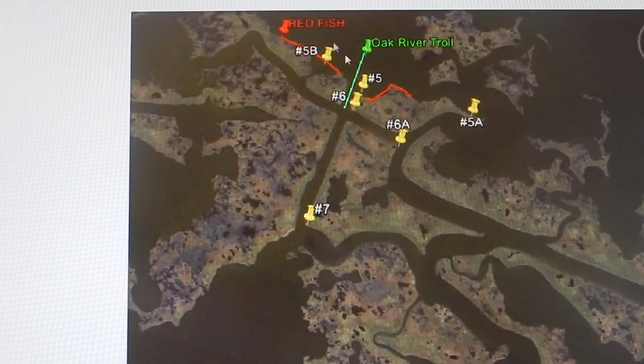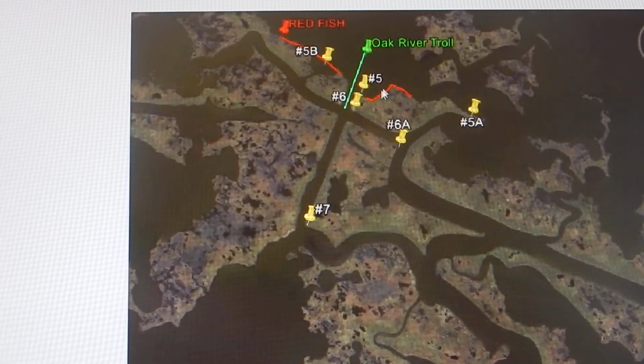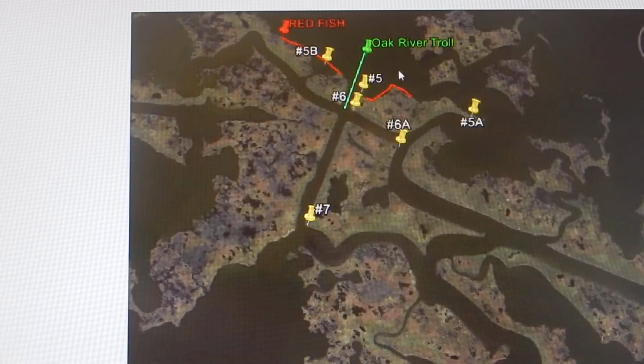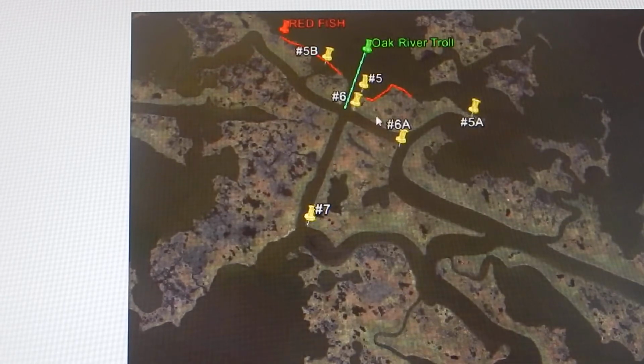We've talked about spots 5, 5A, 5B, 5A, 6, and 6A on the last video. What I couldn't show was 7. This is a different layout, but it's the same as we spoke about before. Redfish along here. But this is the one here, 7.